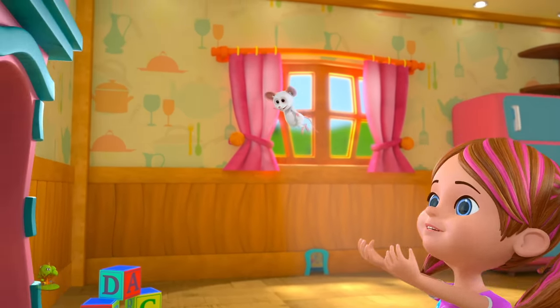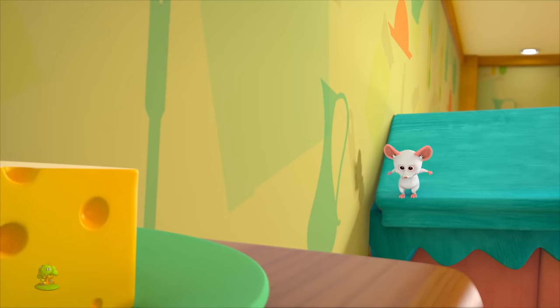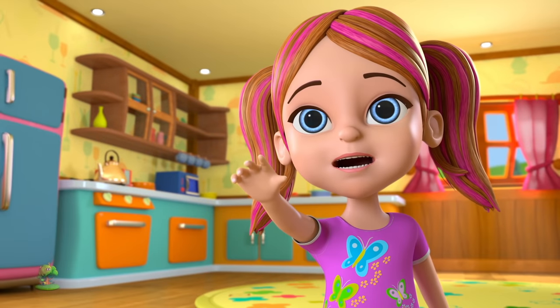Hickory dickory dock, the mouse went up the clock. The clock struck six, the mouse ran down. Hickory dickory dock.